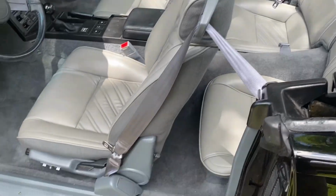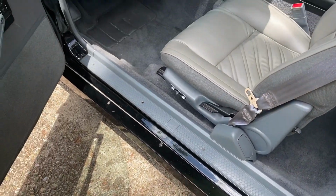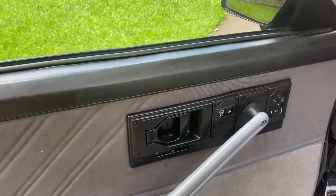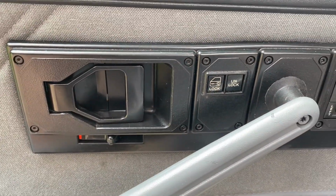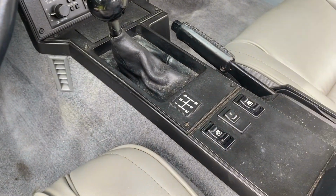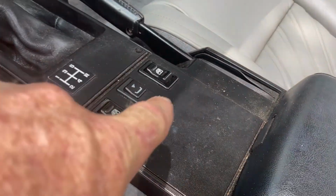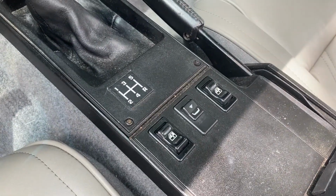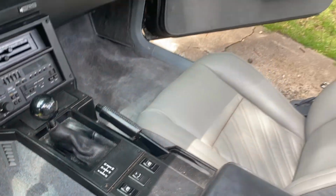But door sill plates are in great shape. Pull handles. Also the lock and unlock buttons and the window buttons. All that, the graphics are great. That middle button is the tonneau release. Very difficult to find that graphic. That's not all worn off, but it's there.